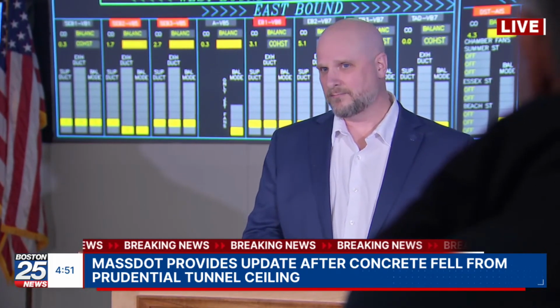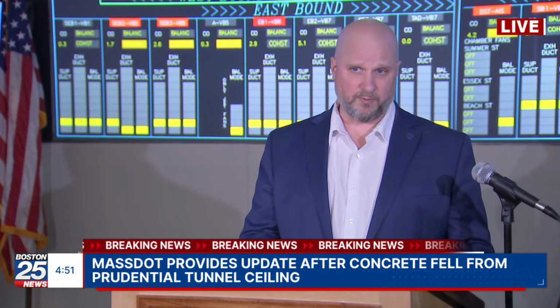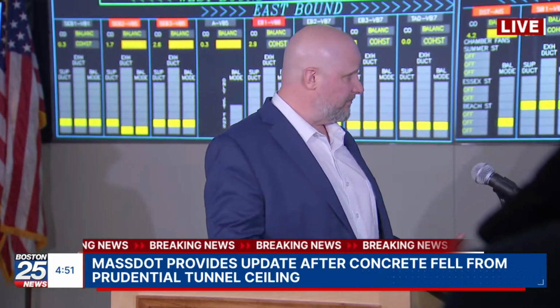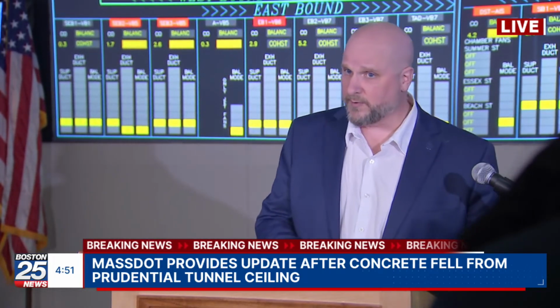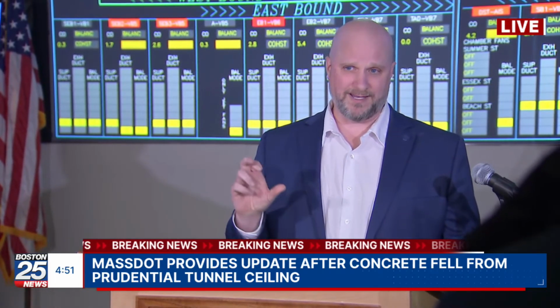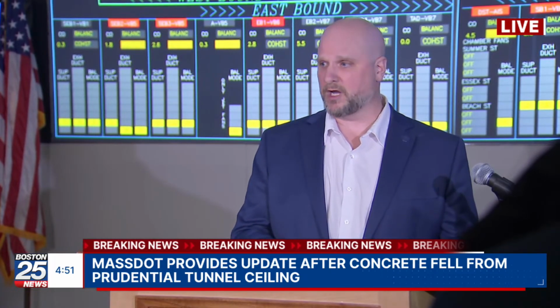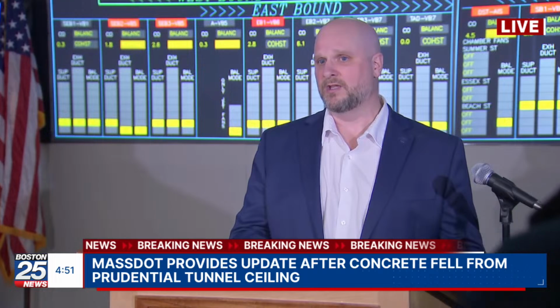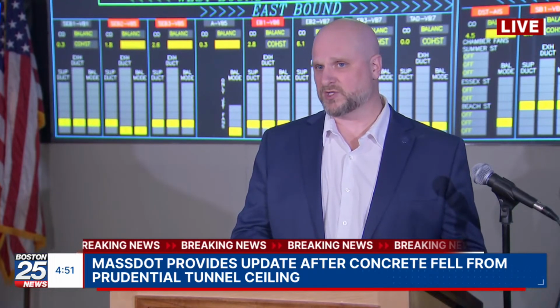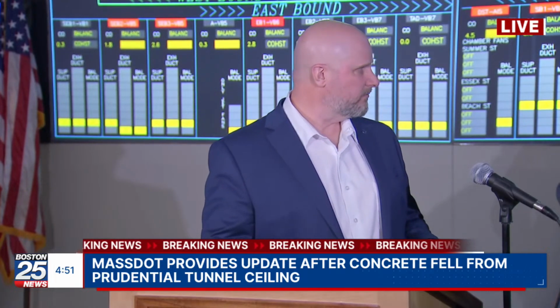And when will all the lanes of traffic be completely back open? So they're all back open now. We've opened up all the lanes, is my understanding, unless I don't want to misspeak here. As of about an hour ago, we completed our initial assessment and removed some additional loose concrete around that immediate area. We didn't see any other issues, and we're going to be coming back tonight when traffic is lighter to do a more thorough inspection of it. What time did it happen? I believe it was around 1:30, 2 o'clock, correct?